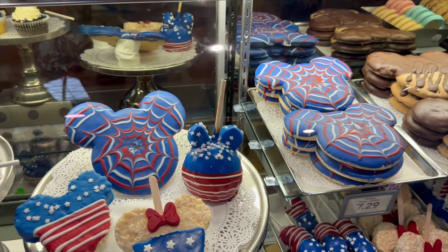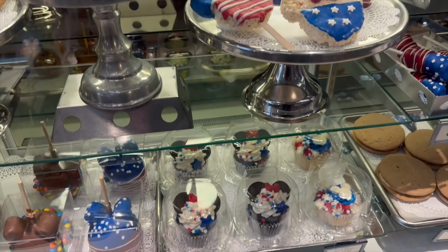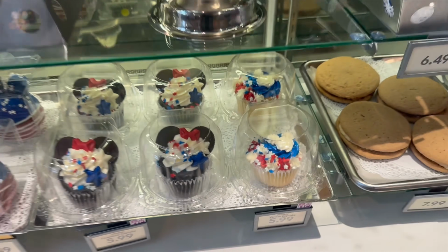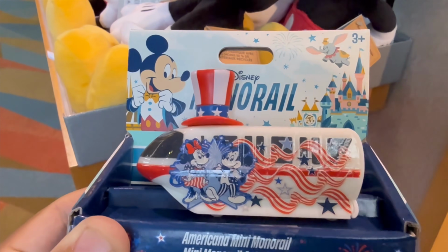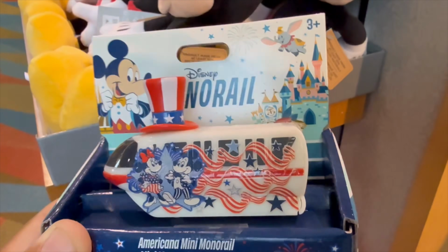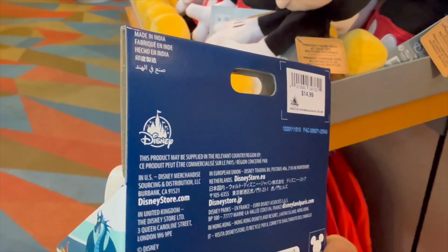So before we leave the Contemporary, we stopped in their little shop, looked at the merchandise, and they actually had another case of treats. So here's some more American treats. All right, this is awesome. I'm not sure why, but it's just really great. I think they need to do this to the real monorail. Gigantic Uncle Sam hat. This is cool. It's $14.99.